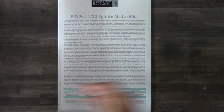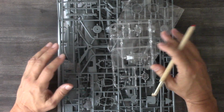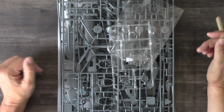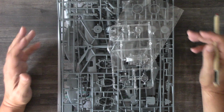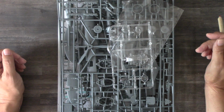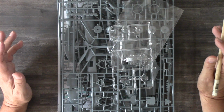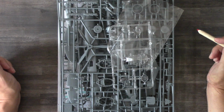I've never seen the level of fine detail that I've seen on these parts. It's an amazing kit. This has to be the best Spitfire plastic model kit in 32nd scale, bar none. I've never seen anything like this. I cannot wait to build this kit. I suspect it's going to fall together because of the care that's been taken in the design.